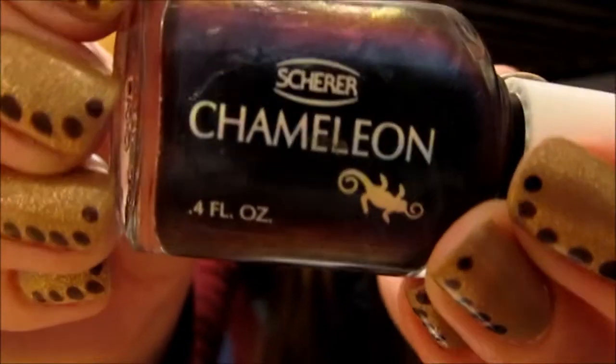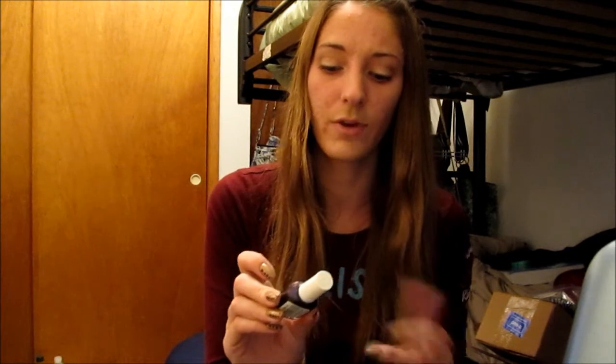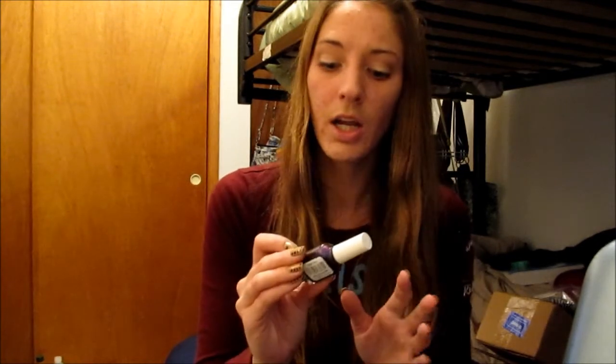Now the next one is Chameleon, I guess I could put it that way. And the color is Waltz. This is one of their duochrome colors. It goes from a navy teal color to kind of a magenta purple color.